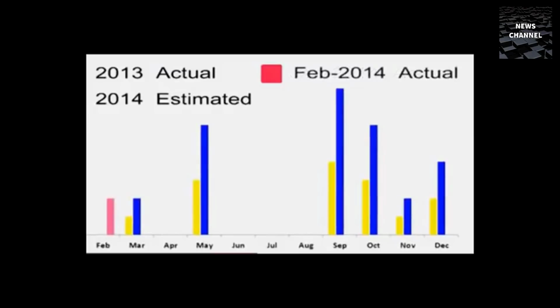Then in February, a surprise. Since there were no prior year actuals for this classification, we could not make a prediction. Nonetheless, there were 2 huge events in February. It's also interesting to note that there were no huge events in March. So was February a fluke? We wondered about that ourselves.